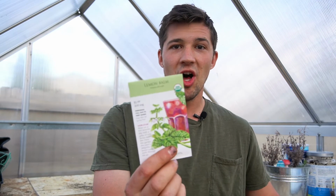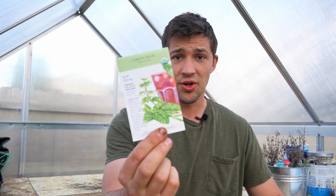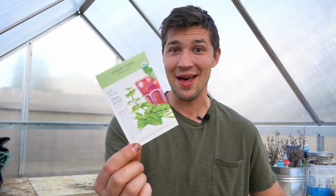Then we have lemon balm. If you guys haven't grown lemon balm in the past, it is a great plant to have in the garden. Really beautiful, great pollinator plant. Very useful in teas, stuff like that as well. A good herb to have. Lemon balm can also be used for an aromatic bath if you would like.